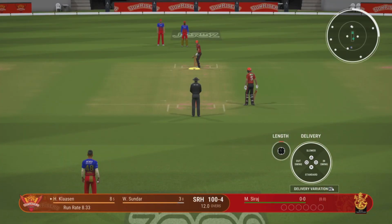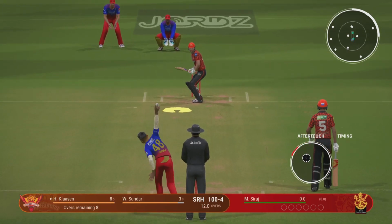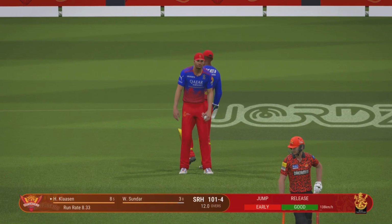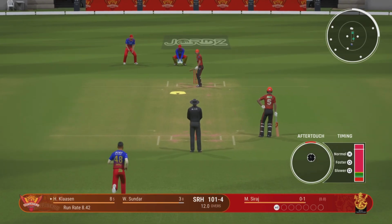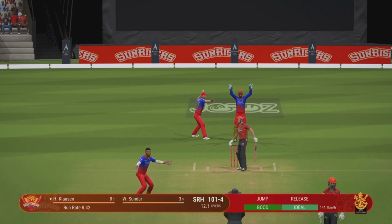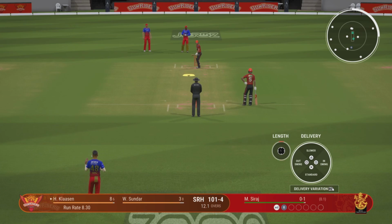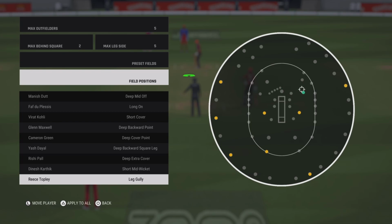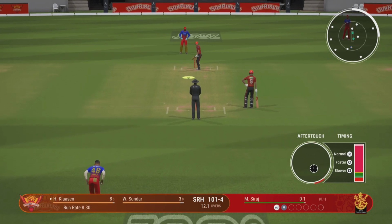The right-arm pace bowler is coming into the attack from the VVS Laxman end. But it drops safely. Massive appeal. Might have just been missing though. The captain making some adjustments to the field here.